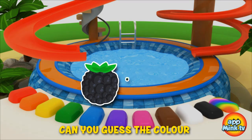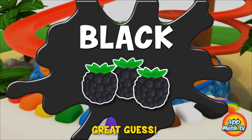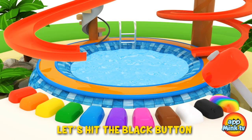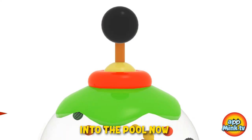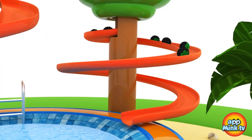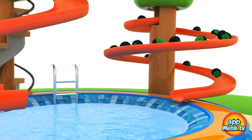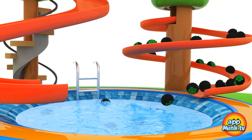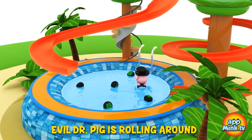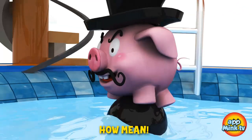Okay, can you guess the color of our next fruit? Great guess! They're blackberries! Let's hit the black button and send the blackberries into the pool now! He's rolling around on a black ball, hiding the fruit to himself. How mean!